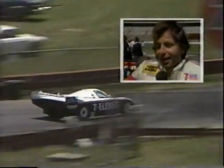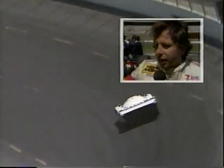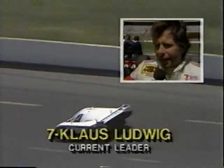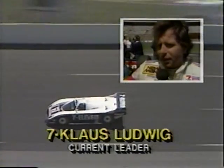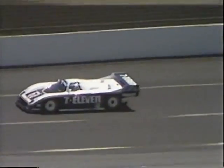The Probe Mustang's predecessor was plagued by bugs. Does Klaus Ludwig have faith in this new machine that's leading? The only thing we can do is keep fingers crossed. The car is very new, and I hope we solved all our problems. Apparently they have the problem solved, even the late ones this morning, for Klaus Ludwig.